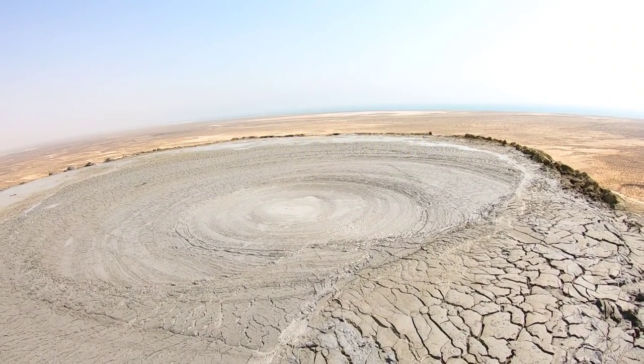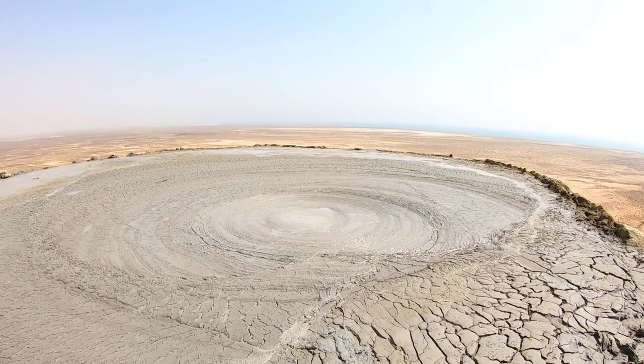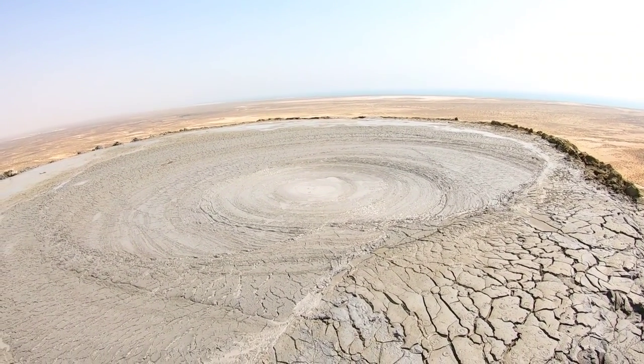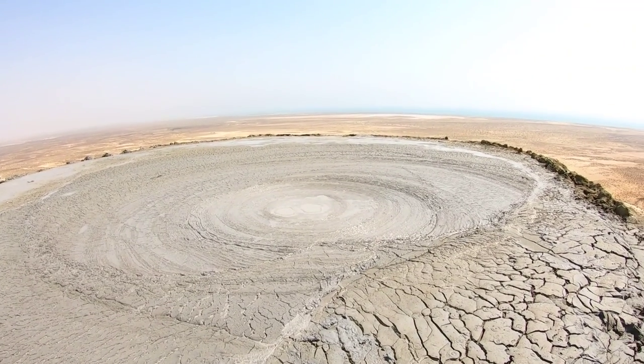If I was to be rude, I'd say the mountain's letting one rip, which means it's farting. Let's wait for it. Wait for it. Oop, there it goes again.